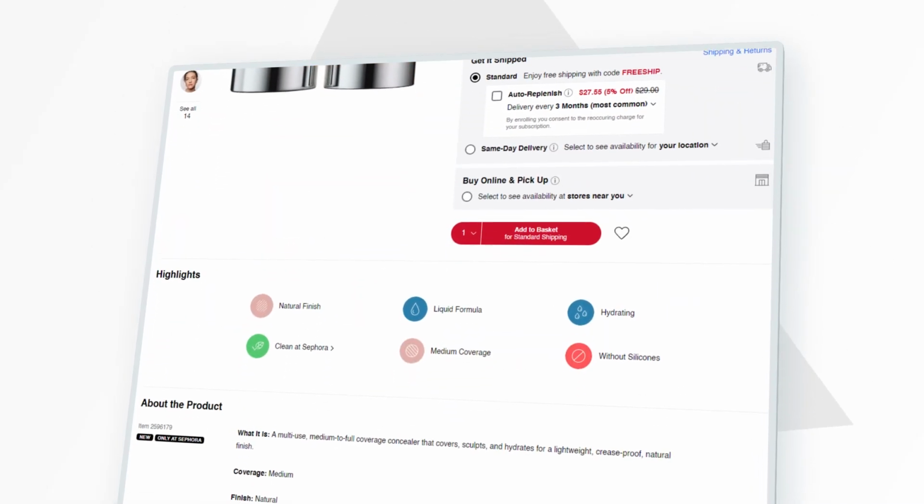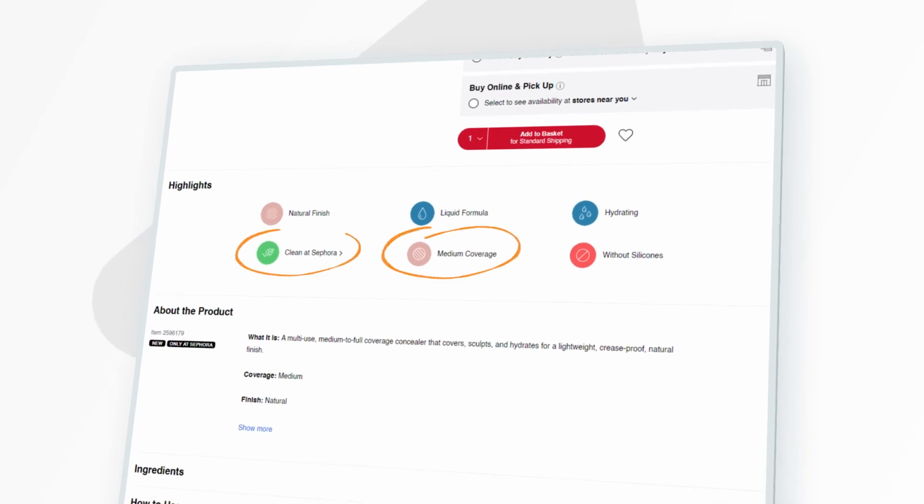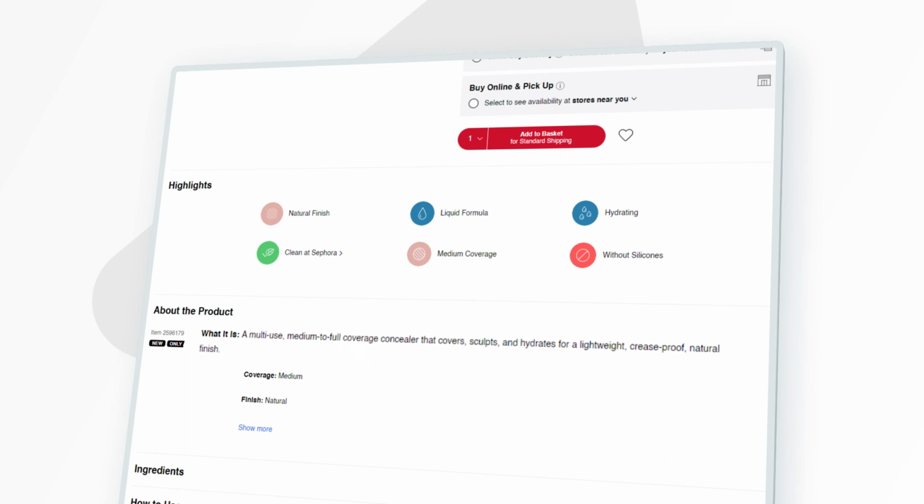Next, we're gonna go in with the concealer. And again, I got the shade 11C. Let's recap what the concealer's benefits are before we get into application. This concealer is described to have a natural finish. It's also described as being very hydrating, offering medium coverage. It's a Clean at Sephora brand and it's formulated without silicones. About this product, it's a multi-use medium to full coverage concealer that covers, sculpts, and hydrates for a lightweight, crease-proof natural finish. Let's go right in here.